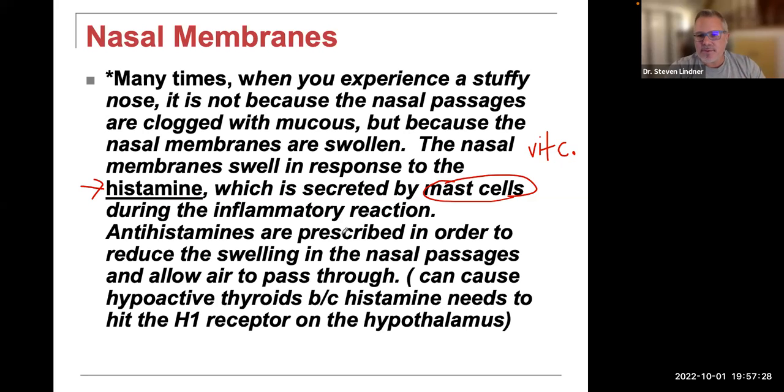So antihistamines are typically prescribed in order to reduce the swelling of the nasal passages and allow the air to pass through. The problem is long-term, it can actually lead to hypoactive thyroids because histamine is needed to stimulate the hypothalamus to release thyroid stimulating hormone. So you have the hypothalamus that releases thyroid releasing hormone, and it goes to the pituitary. The pituitary will release thyroid stimulating hormone. The thyroid stimulating hormone goes to the thyroid gland to produce T4, thyroxine, which gets converted to T3, triiodothyronine.